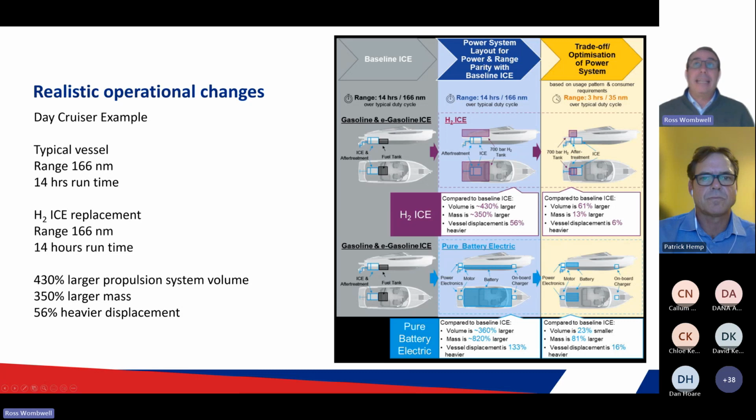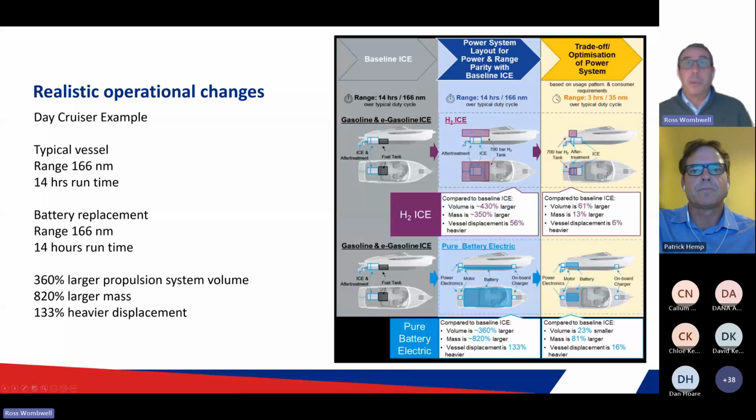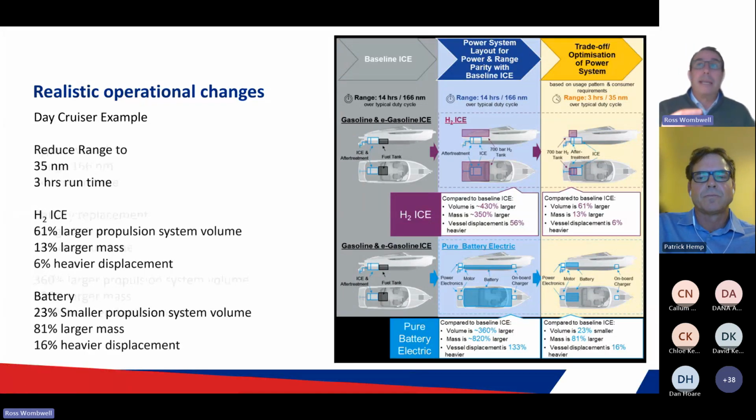Replacing it with a pure battery, maintaining that range. Sorry, I'm just going to move the slide on. There we go. That would give you a volume 360% larger, a mass 820% larger, a phenomenal increase in weight, and a vessel displacement 133% heavier. So from this, you can understand why we had to make some assumptions in regard to modifying the operational abilities for some of the alternative propulsion systems which are being considered. Specifically in regard to this, the reduced range went down to 3 hours. So a typical day, it was decided, would take about 3 hours of cruising time with a nautical miles maximum of 35.